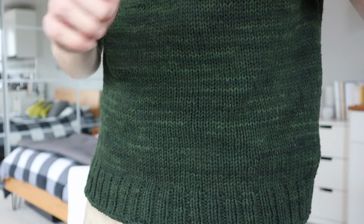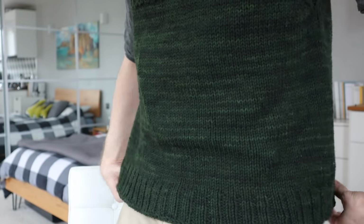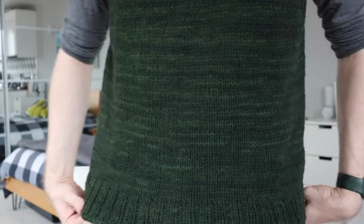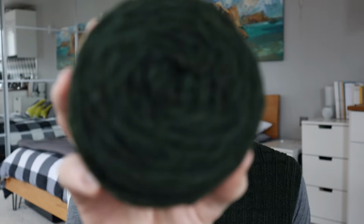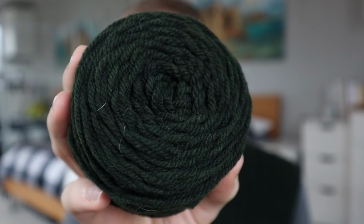It's not too bad. I'm going to get this white piece of fluff that's been bothering me. There you go. So you can see this kind of variegation. It's a tonal color, which I quite like. And I'm going to reach over and grab what I had left over so you might get a better look at it. So this is what I had left over. I got 3 skeins of this, and this is how much I had left, which is a very decent amount, actually. I haven't weighed it.